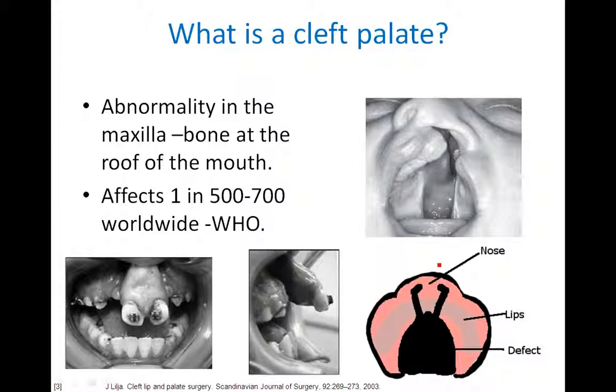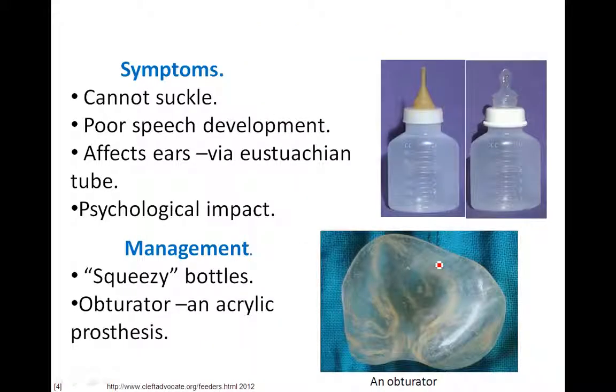Here's an example of a cleft palate at maturation, and you can see the extent, especially where the teeth come through, the problems that this will cause. The symptoms of cleft palate are that the child cannot suckle. There's also speech development. The hard surface of the hard palate is required for the formation of many sounds. As your ears are connected to your nose and your mouth through the eustachian tube, it also affects your hearing and also greatly increases the chance of infection developing. And finally, if left untreated, there's a psychological impact on the child, which is considerable.